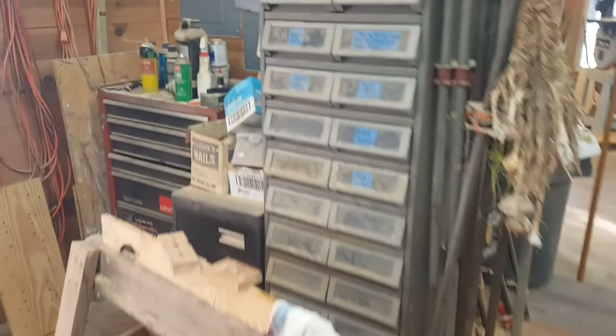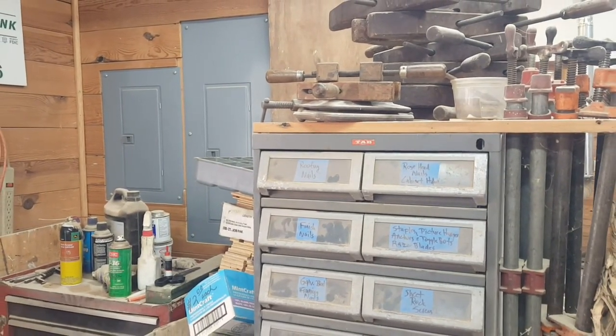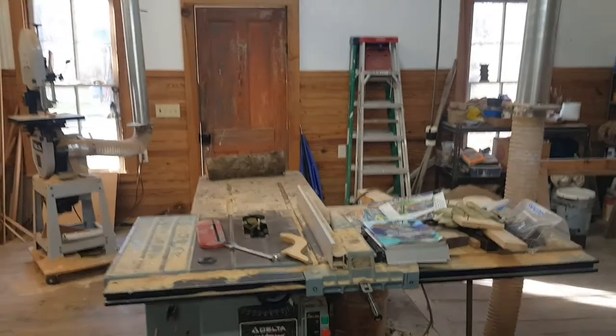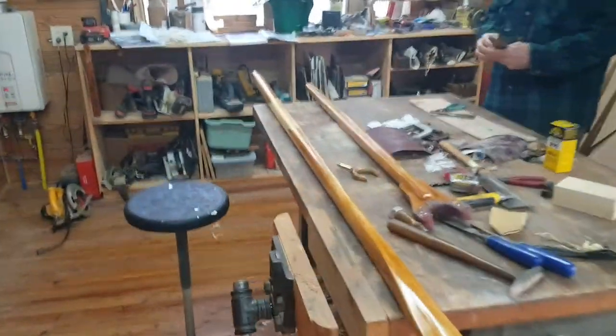This is a rabbit plane. I don't know if you know your planes. This is what I used on all the planking, because you can plane right to the edge with it. With a regular plane, you've got this edge here that gets in the way, so this is how you do what you need to. I used the daylights out of this thing.